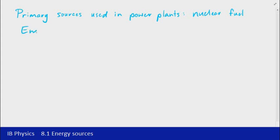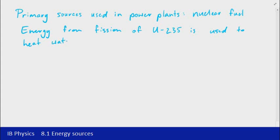So in this case, it's the energy from the fission of uranium-235 usually. There are other fuel sources, but we'll just refer to uranium-235. That is used in a nuclear power station, and the use of that, as we've seen previously, is basically used to heat water, and then again that water that's heated produces steam. The steam goes on to turn the turbine. So in this case, though, the process is a little bit more involved than what it was for fossil fuels.